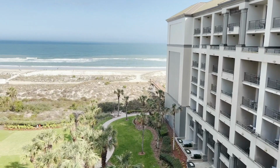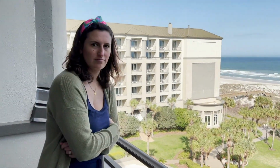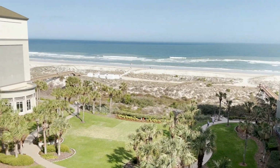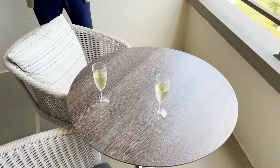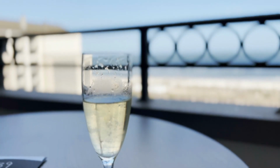All in all, very impressive. One of our favorite properties to stay at, and I'm not just saying that. We truly love this place. It's just got a little bit of everything. It's just so beautiful. The service is fantastic. The rooms are gorgeous, clean, and we love all the balcony access here.